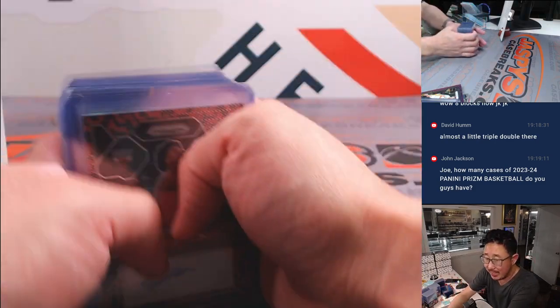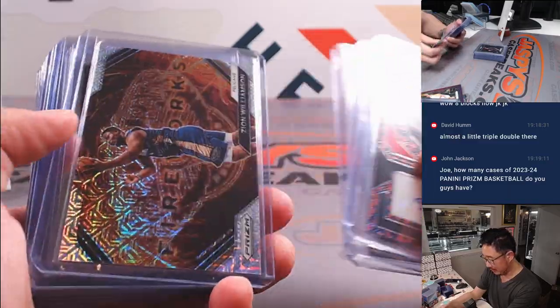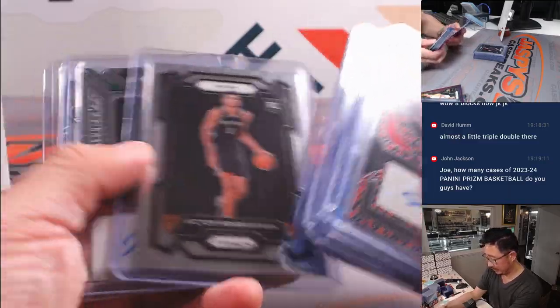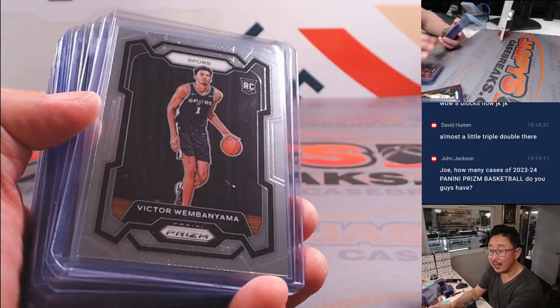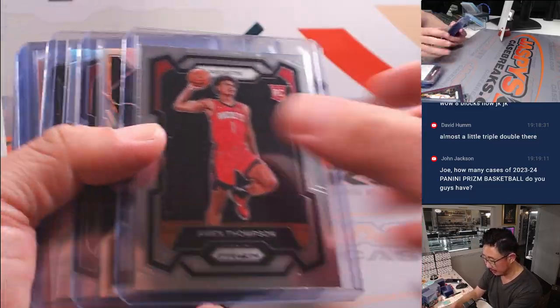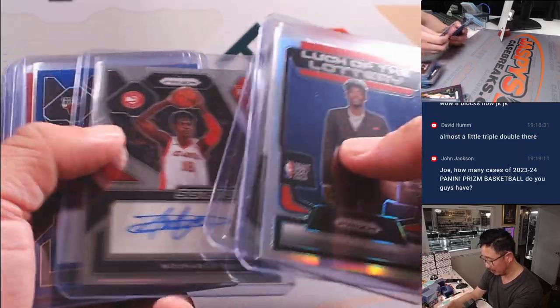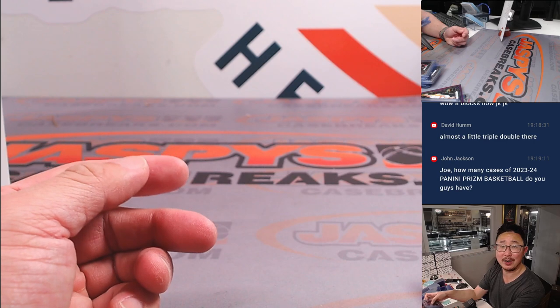Let's do a quick recap of the autographs and other sort of notable cards and rookies. Thanks, everyone, for making this happen. Hopefully we can make the other side happen as well. There's the Des Moines Hodge going to the Lakers. Jaime Hawkins silver and orange. Brandon Miller silver. Got some Scoots, got some Thompsons, got some Brandons, got some autographs.